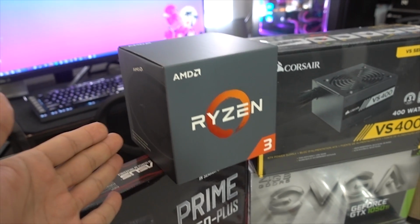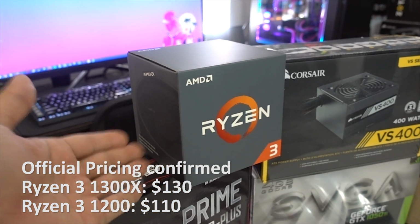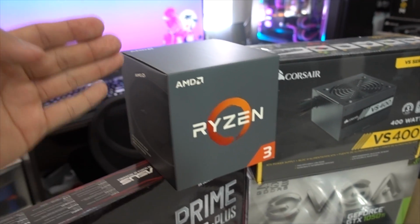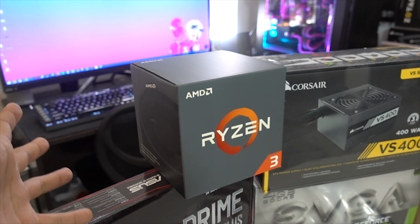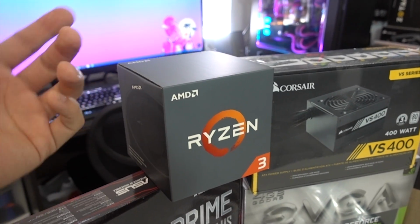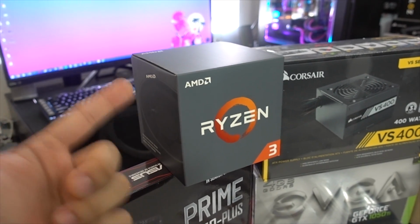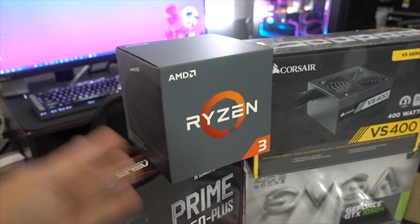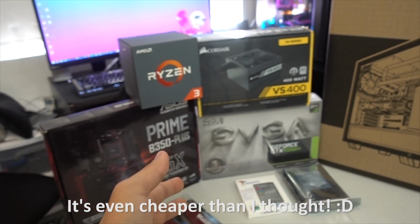Now, I say that lightly because I don't really know what the official price is for this particular CPU. AMD has not given us that information yet, but based on the Ryzen 5 1400, which is their lowest end SKU in the Ryzen 5 class, which is going for $165-ish US right now, I would imagine that the 1300X is probably going to go for around $140 ballpark. So that's the price that I'm using to factor in the CPU into the build.